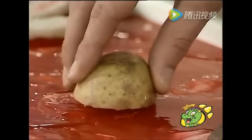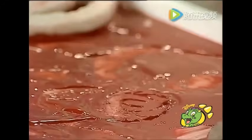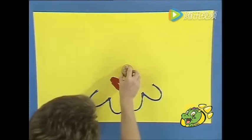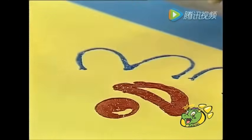Good one. Another thing you can print with is half a potato. And again, you can cut this into any shape you want. Don't know whether you can guess what this is. It's beginning to take shape.